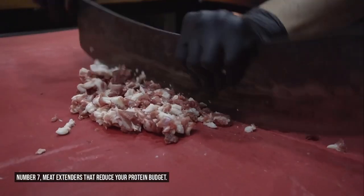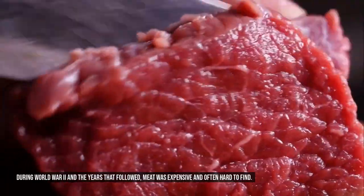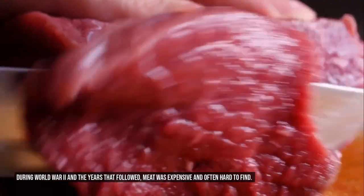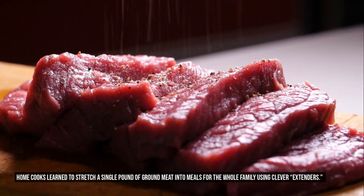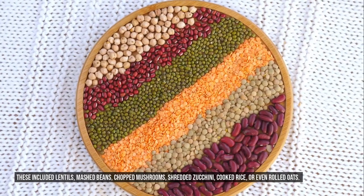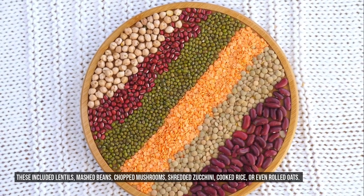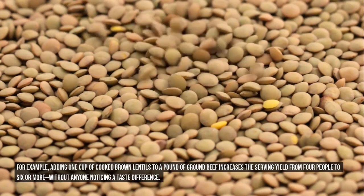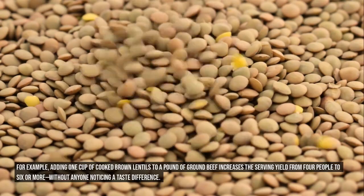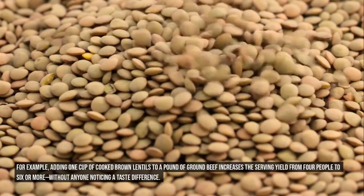Number 7, meat extenders that reduce your protein budget. During World War II and the years that followed, meat was expensive and often hard to find. Home cooks learned to stretch a single pound of ground meat into meals for the whole family using clever extenders. These included lentils, mashed beans, chopped mushrooms, shredded zucchini, cooked rice, or even rolled oats. Not only did this technique make meals cheaper, but it also added nutrients, fiber, and texture. For example, adding 1 cup of cooked brown lentils to a pound of ground beef increases the serving yield from 4 people to 6 or more, without anyone noticing a taste difference.